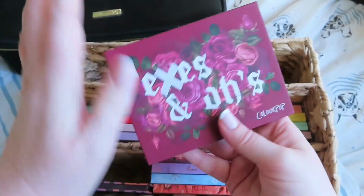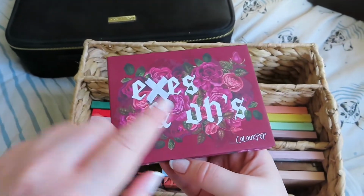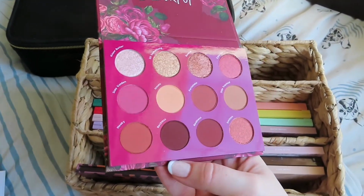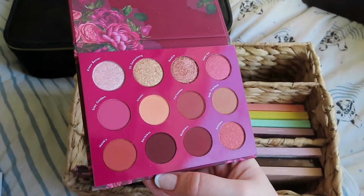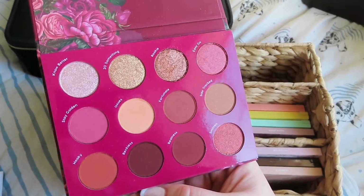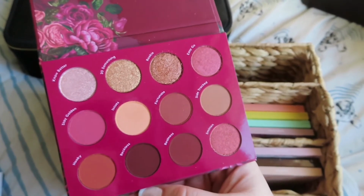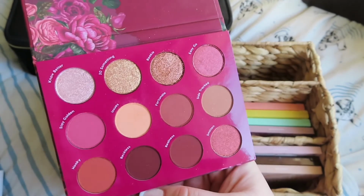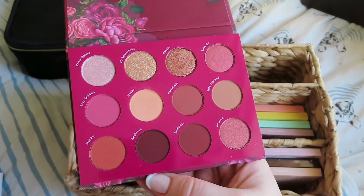Then I have the X's and O's. This was another one that was an Ulta exclusive and was shipped over with the You Are a Cutie palette. This again, my favourite kind of tones, deep, warm browns and deep rosy tones. I have used this. I didn't think I had, but I have used this one. Probably just the once, but yeah, really pretty palette. Really versatile. You could do so many different kinds of looks with this palette.